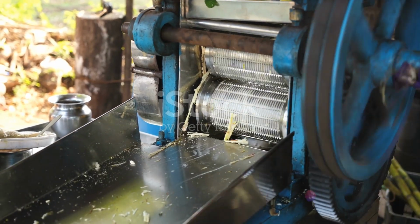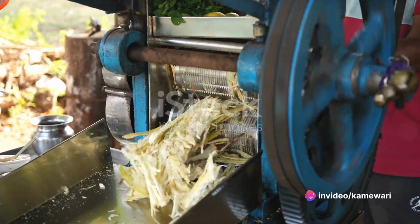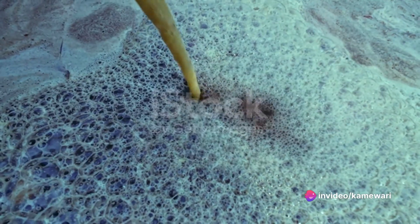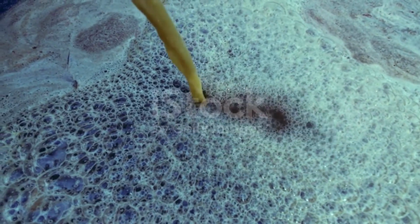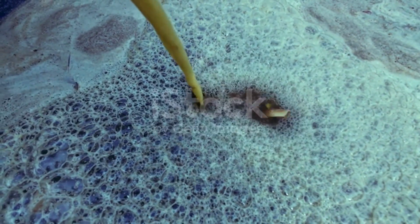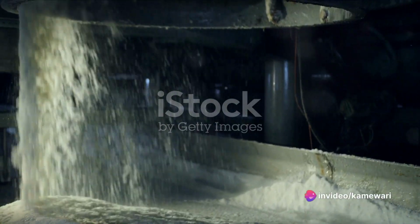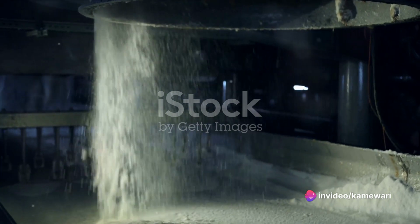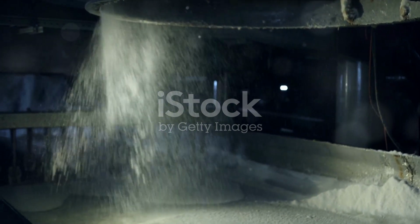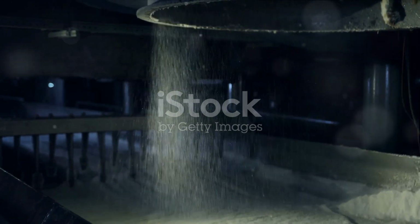We'll start with the harvesting of ripe sugarcane, followed by the extraction of the juice. We'll then move on to the purification of the juice, the concentration of the syrup, and finally, the crystallization process that forms the sugar we're all familiar with. We'll round off with the centrifugation and drying process, which are crucial to achieving the final product. Stay tuned as we delve into the fascinating process of transforming sugarcane juice into the sugar we know and love.